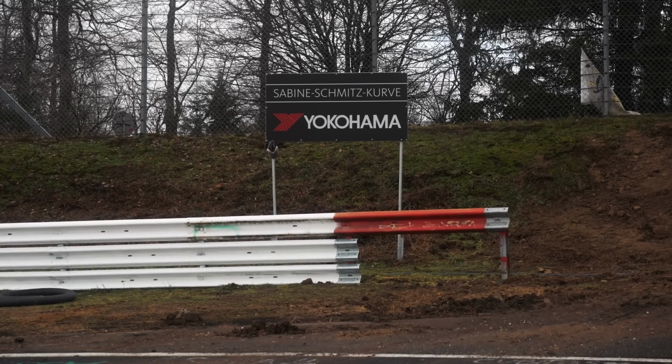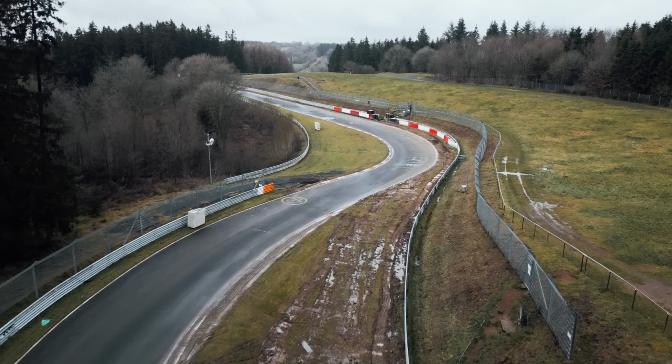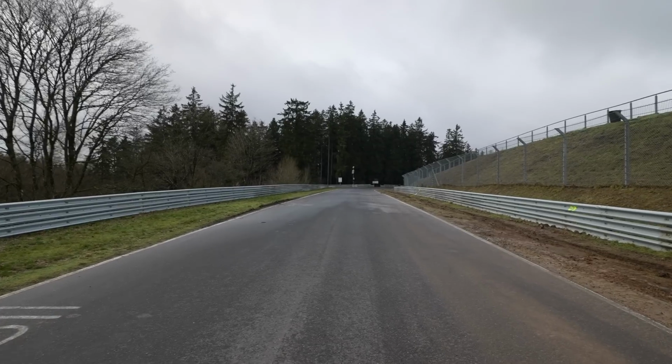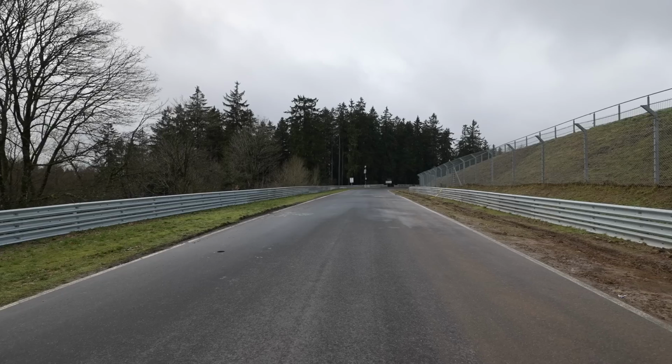We already walked the first part from the T13 and Sabine Schmidt's curve up until Hatzenbach. And now we are here in Hatzenbach again, yes. And we'll proceed our lap towards Hocheichen, Quiddelbacher Höhe, Flugplatz, Schwedenkreuz, and probably Vauxhall or Fuchsröhre today.